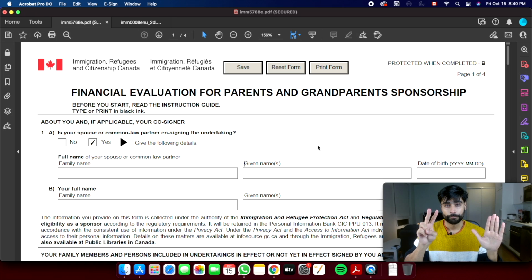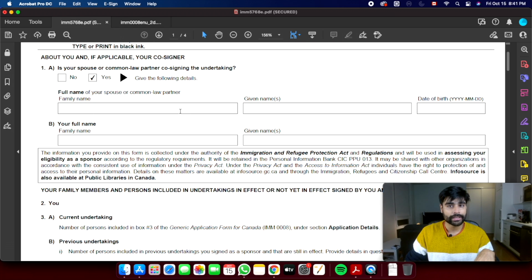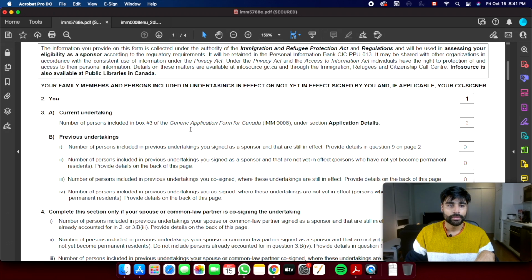Okay, so how to go about filling this section? Let's proceed. So you are going to check yes in 1A because you're using a cosigner. Provide the details just like you provided before, okay? Come back to this section. Under 2, you're simply going to list 1. 3A, current undertaking. This is going to remain 2 because the current application is being sent for 2 people.